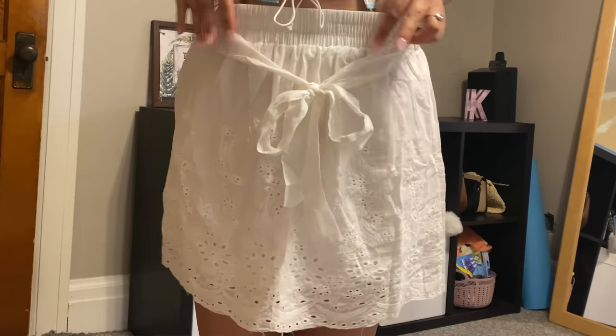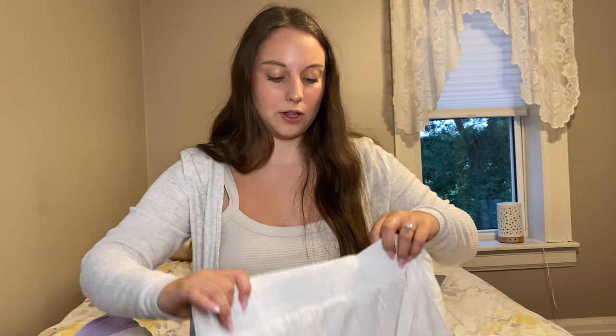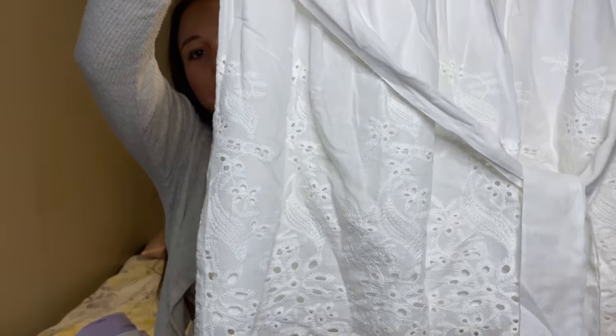And then the last two items I got are skirts. The first one I got is just this short skirt. It has a tie in the front. I clearly didn't tie it very well in the try-on haul. I was just kind of showing it. It has these pretty flower details at the bottom. I have so many skirts and I just figured I needed some white ones, so I got this one.